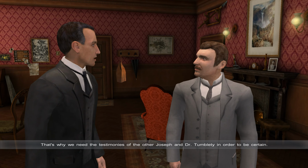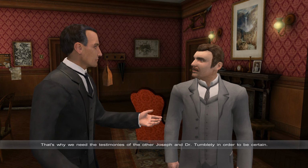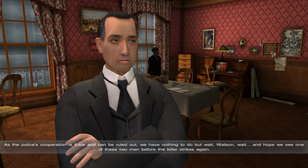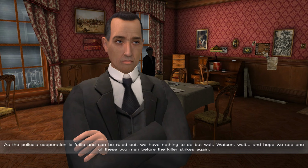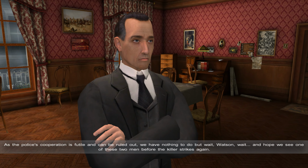That's why we need the testimonies of the other Joseph and Dr. Tumblety in order to be certain. What shall we do, Holmes? As the police's cooperation is futile and can be ruled out, we have nothing to do but wait. Watson, wait, and hope we see one of these two men before the killer strikes again.